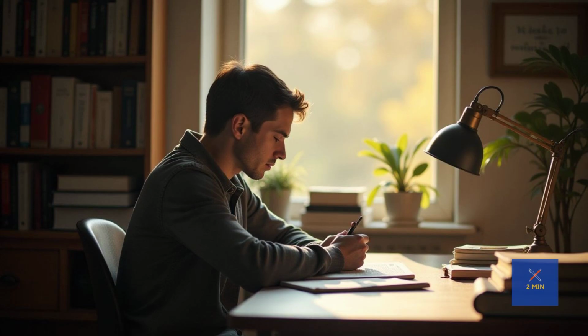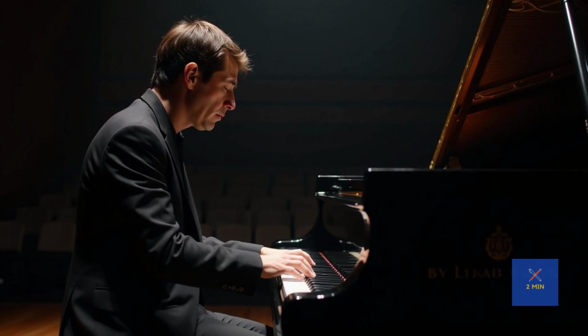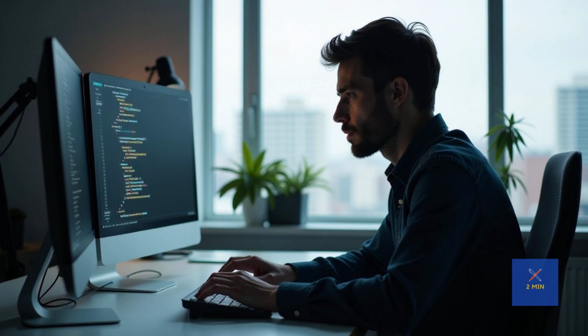For skill-based learning, such as learning a language, playing a musical instrument, or coding, active recall involves practicing the skill without prompts or relying solely on guides. Try to speak the language without looking up words, play a piece of music from memory, or write code for a function without constantly checking documentation.